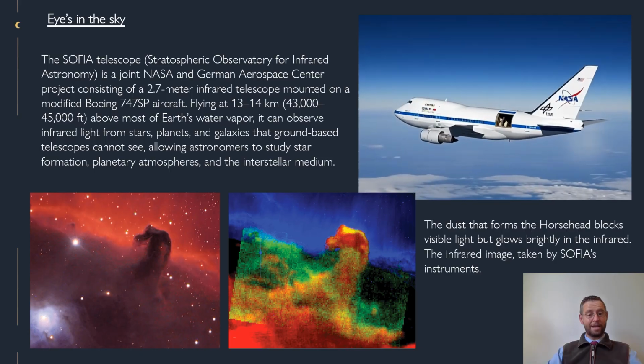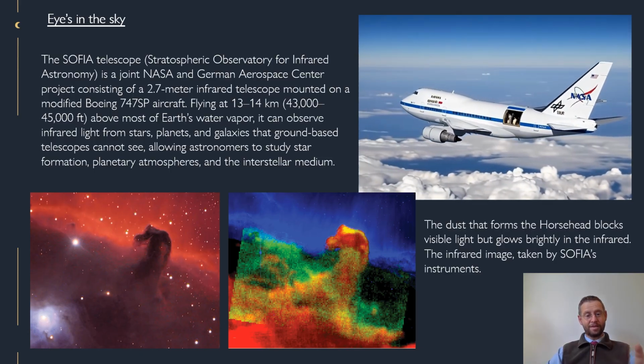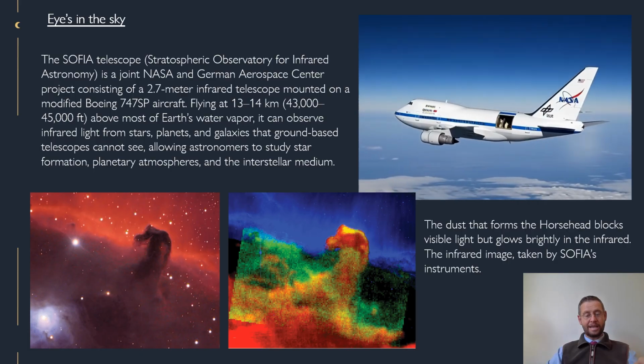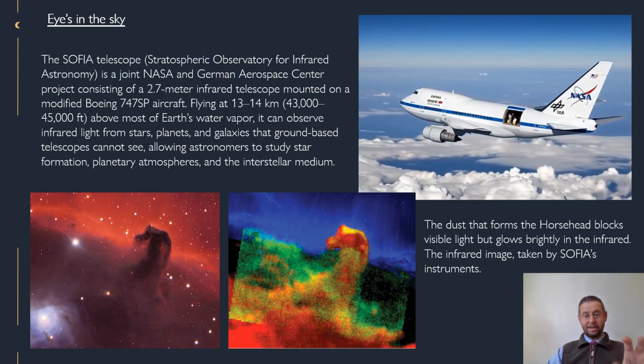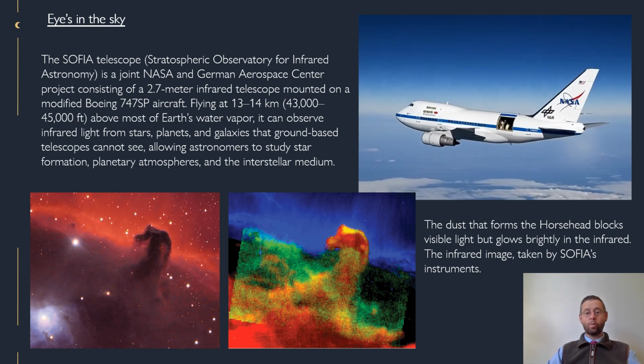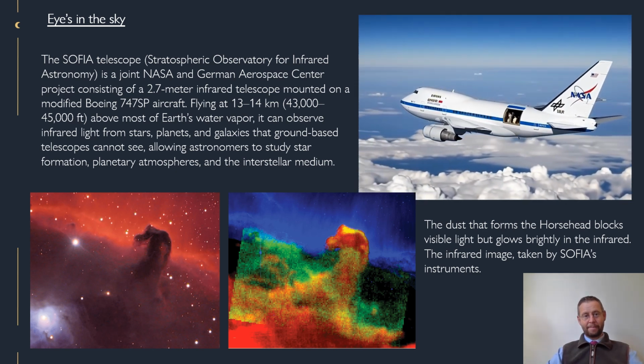This is the Horsehead Nebula. You see some glowing gas with a dark globule of gas in front of it. Looks like a horse's head. Well, in the infrared, it is those dark globules that actually glow with a sort of warmth that can be detected only in the infrared.